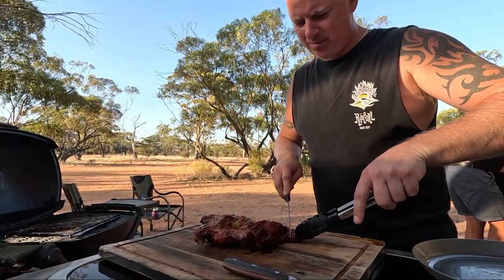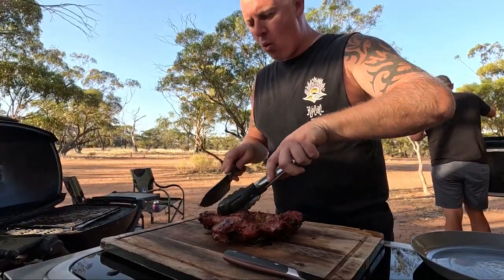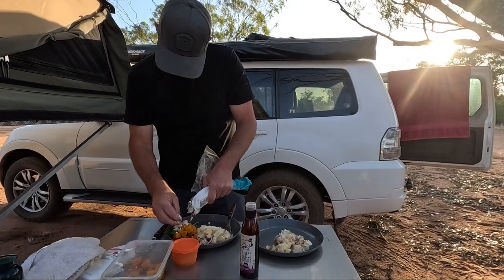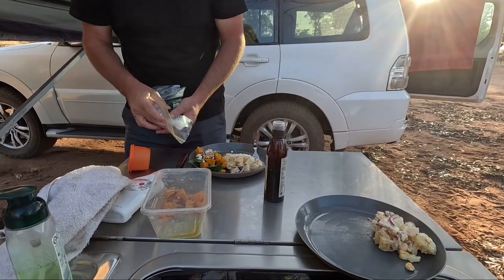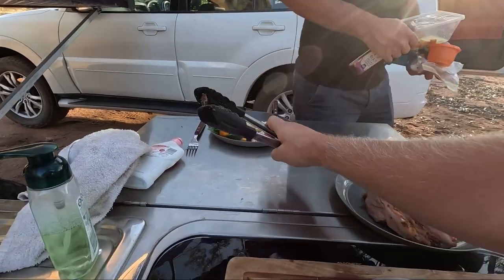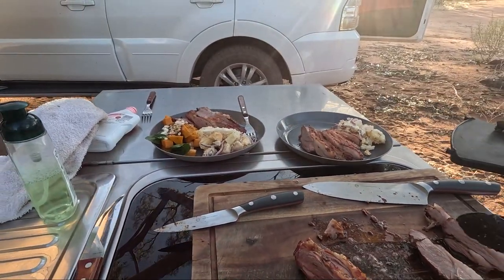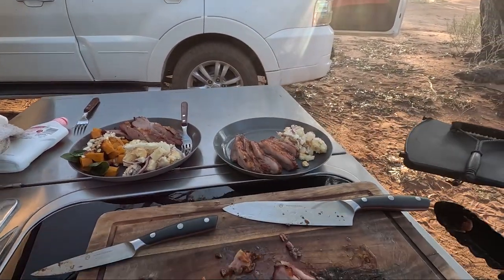Might have to sneak myself some here. Got to give Ellie a bit of credit here, and I don't give him credit for much. This potato salad is just completely ridiculous. I reckon a bit of that. Here we go. Slide the plate over. There we go. How hungry are you? Reckon we'll start off with that and see how we go.